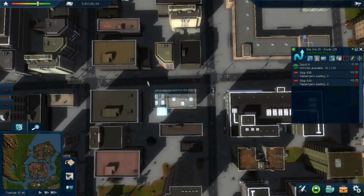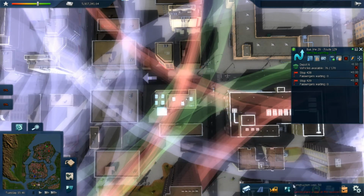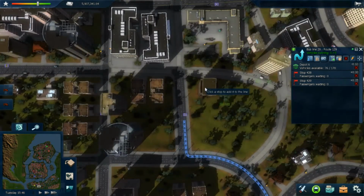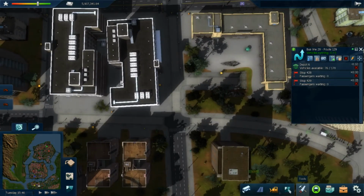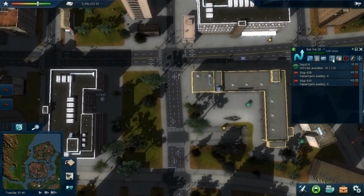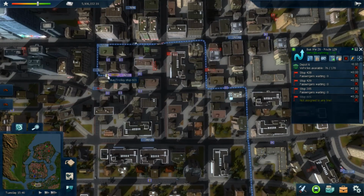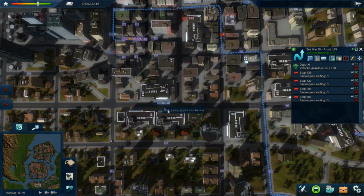Right. I'm tempted to build a stop on this road here. There are still lots of parts of this city that are unserved. Really? Oh, crap. That was a bit short-sighted of me, wasn't it? That's fine. I will extend this road like so. Alright, and then in there, out here maybe?